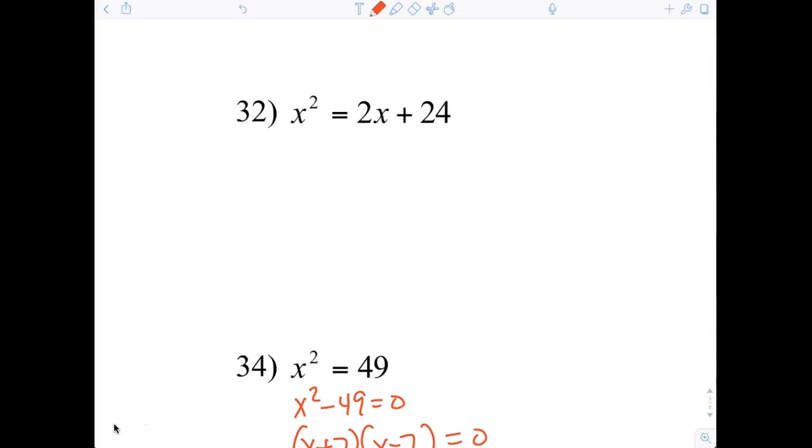And if I move the 2x, it's going to be negative. And this over here is going to be, that's exactly right. So everybody make sure that they have that down. Max, you guys good back there? Everybody's good? Jack? Good? Okay. X squared minus 2x minus 24 equals 0.